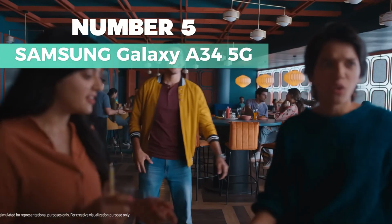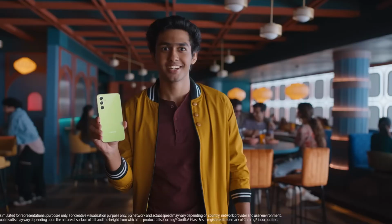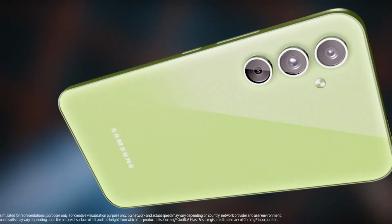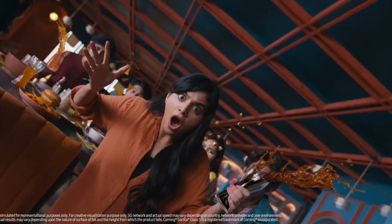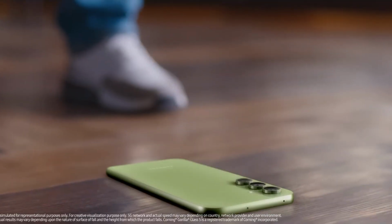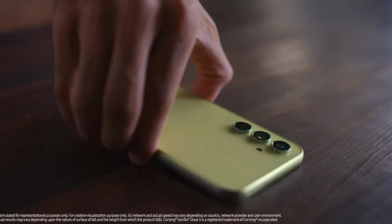Number 5. Samsung Galaxy A34 5G. If you're in the market for the best performance smartphone without breaking the bank, consider this Samsung phone. It's unlocked for all carriers and operates on Android 12 with One UI Core 4.1. The phone supports 2G, 3G, 4G, and 5G technologies, providing versatile connectivity.